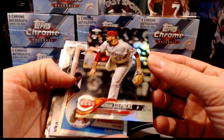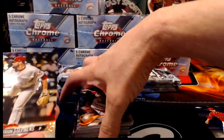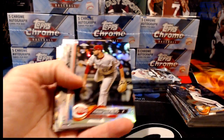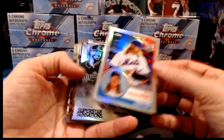I like that plan. So we're going to find a large number of refractors in here, and that is one of them. It's Jackson Stevens, and for the most part, guys, I'm not going to call out the refractors unless somebody just wants them called out. So you're going to know it's a refractor when you see that pretty little rainbow of colors.